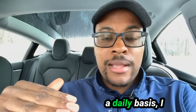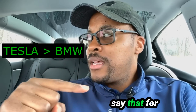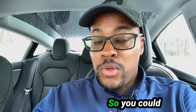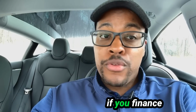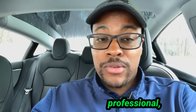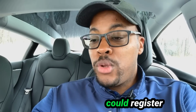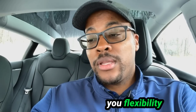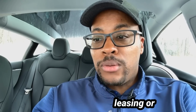Now, from someone who's gone from driving a BMW on a daily basis, I could definitely say that for the value, Tesla hands down. You could get this registered under your business name. So you could also write off the lease payments, or if you finance it, you could write off the cost of the vehicle. Again, not a tax professional, consult an expert. But you could register it under your business name, under a trust, or under your personal name. So they give you flexibility, and just the overall workflow, the experience of leasing or purchasing is definitely superior.